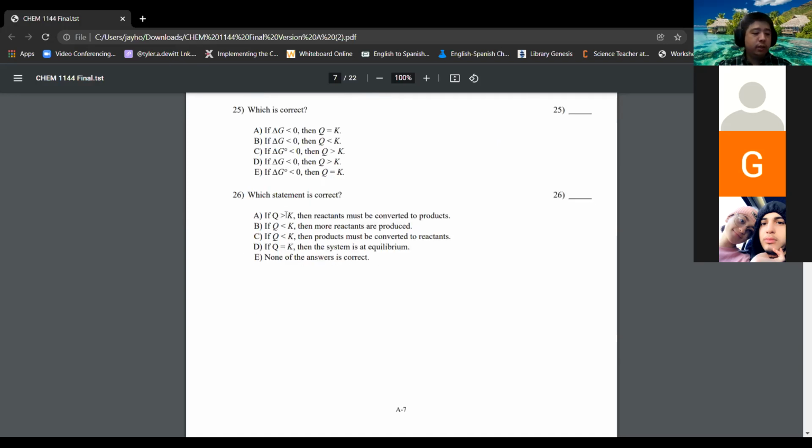So moving on to the next one. Out of all these statements, the only one that is true is this one right here. Whenever Q is greater than K, then we know products change into reactants. When Q is less than K, reactants change into products. Okay?